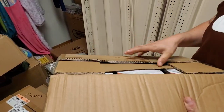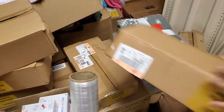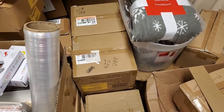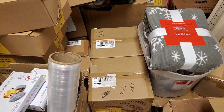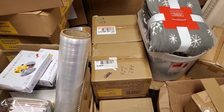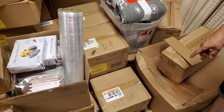It says toy trucks. Same thing. Trucks. That's what these are. The Valentines. Boom. There's another toy truck. Toy trucks. Perfect. Look at that. ABC 123, ABC 123. Oh my word, there's so much of this stuff, Heather. All of those are ABC 123s? I think so. Okay, well, let's do this.